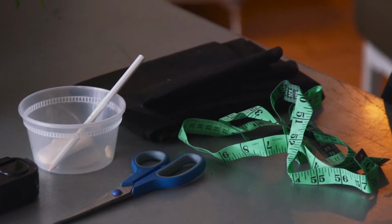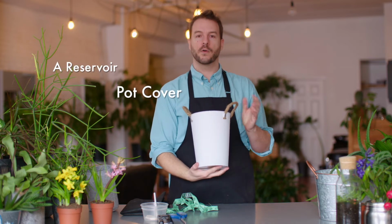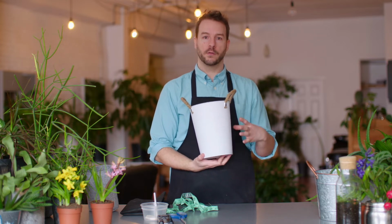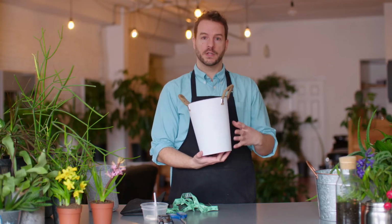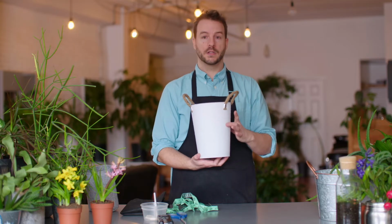The next thing that you're going to need is some form of a reservoir. So when I say reservoir, I don't mean a garden plant pot that has drainage. I say reservoir because I want us to think and remember that it has to hold water. So a cache-pot is what we call it in French, but a pot cover, which is usually a drip tray that covers the pot to make it look prettier, is going to be great for this.